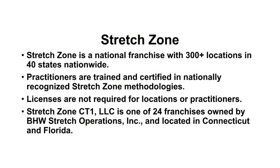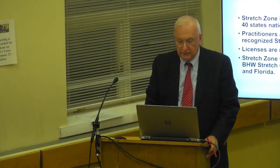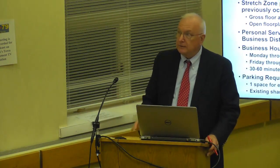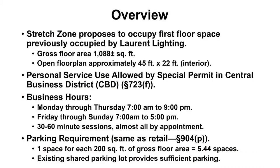This particular applicant, Stretch Zone 1, is operated, or its principals already own 24 franchises, mostly in Florida, and they want to come into this area in Connecticut. So Stretch Zone itself is very well established in the country, and the Stretch Zone that is the franchisee here is likewise very well established, albeit in Florida. Just a couple of things that I'll point out here on my overview slide. The gross floor area is 1,088 plus or minus square feet, and that's gross measured from the outside. The open floor plan internally is 45 by 22 approximately.